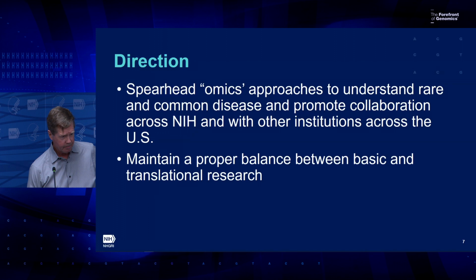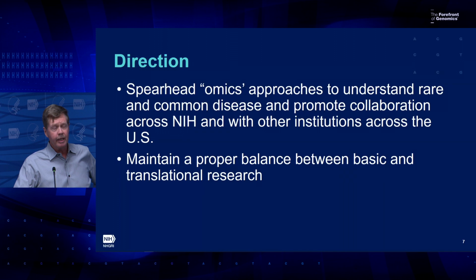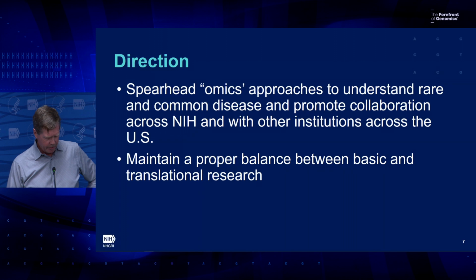Now, a question that comes up here, as with many institutions, is the appropriate balance between basic and translational research. And this is, I think, especially important right now as some of the faculty involved in translational and clinical research are closer to potential retirement. And so this is an issue that we think needs to be considered very carefully in maintaining the right balance between basic and translational research, both of which, of course, are very, very critical.